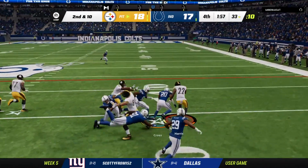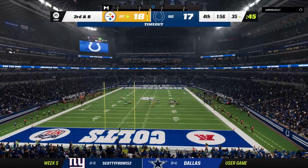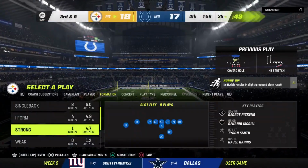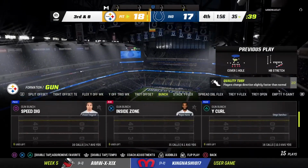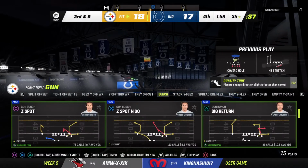Again, it's Harris on 2nd down. After getting stuffed on 1st down, not much better there. A 2-yard gain. And now right out of the 2-minute break, we'll get a timeout used defensively with 1:56 to go.